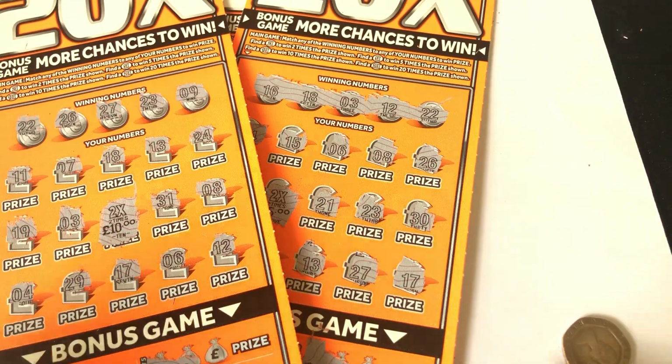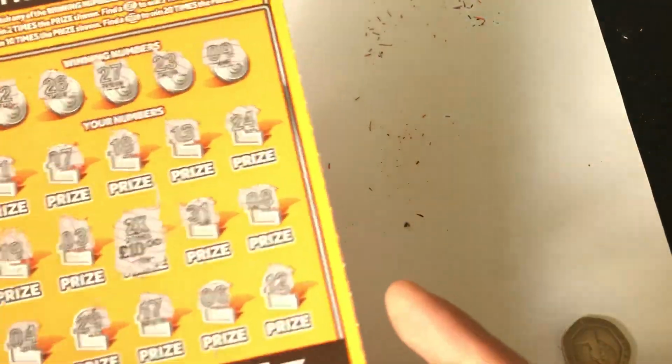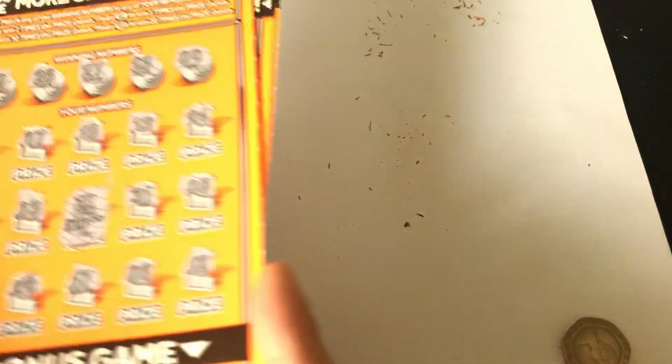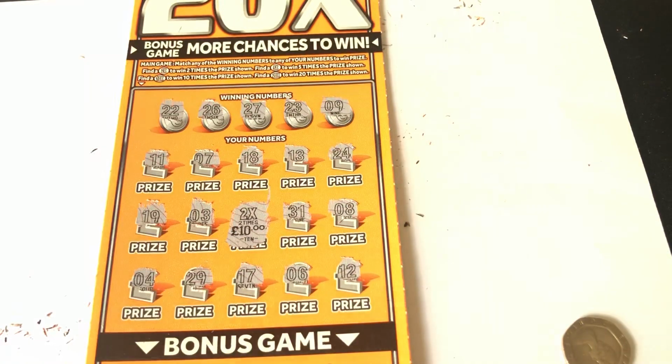But not bad going. So the first 10 cards give us £25 back. The second 10 cards have given us £40 back. So that's £65 in total, guys. And we've spent 100, so we've still got £200 of scratch cards to go. So keep in tune for them videos to come.